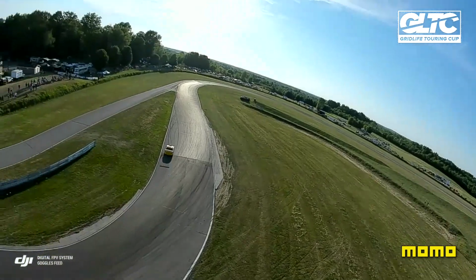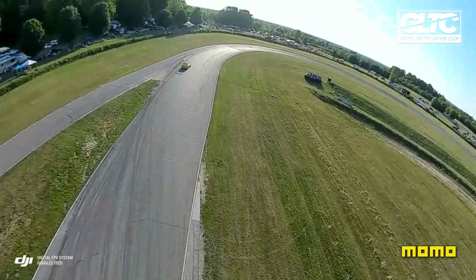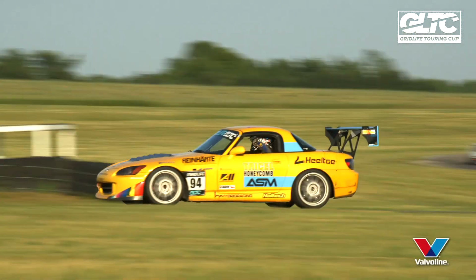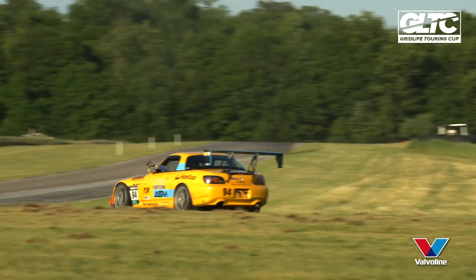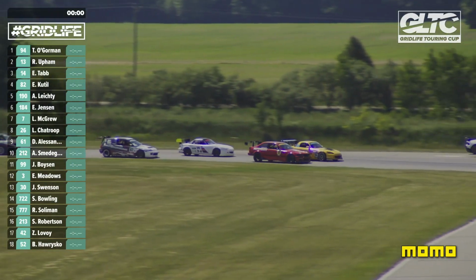Congratulations to Tom O'Gorman. We were talking about all that. He won his 3rd race of his career. O'Gorman sweeps the first 2 races of the weekend here in GLTC. He has somehow avoided all the drama and continues to add to his collection of race wins. And this makes me so happy to see. Just a little under the weather this weekend, so doing my best.